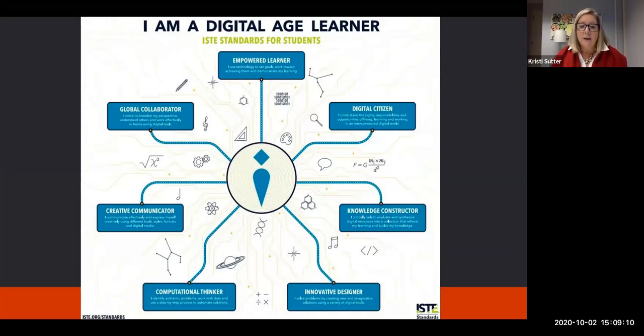Down at the bottom, we have the Innovative Designer Standard. This is one of my favorites. I think the design cycle can be used in every single classroom. I was in Chad's session just a little bit ago, and I saw the design cycle in so many of the things he talked about. So I definitely think that's something that can be a school-wide movement as we go forward and come back to face-to-face learning eventually. We also have the Computational Thinker Standard down at the bottom.